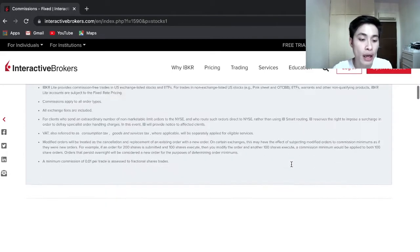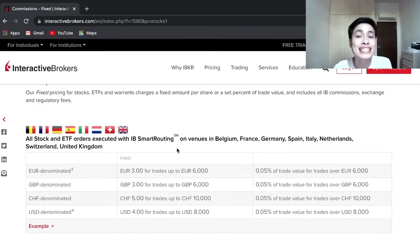So let's take a look at Europe. These are some of the commission fees that Interactive Brokers will charge you if you are trading in European stocks. If the stock that you are investing or trading in is denominated in euro currency, then the fee that they will charge is €3 for trades up to €6,000. And for stocks that are denominated in the British pound, the fees are £3 for trades up to £6,000. If the stocks are denominated in the US dollar, then the fees are $4 for trades up to $8,000.